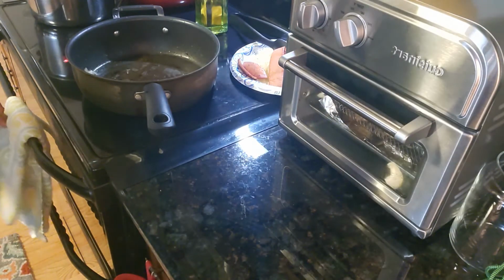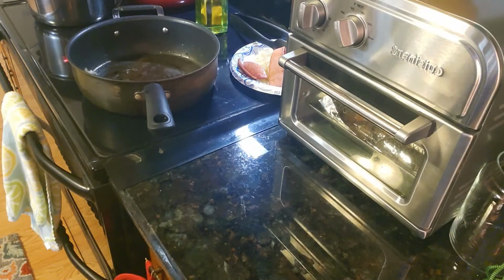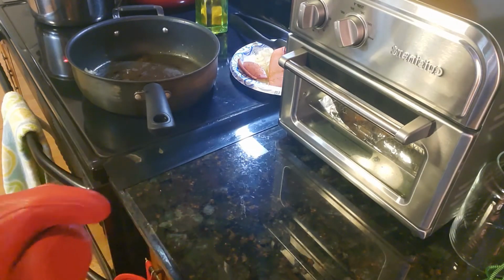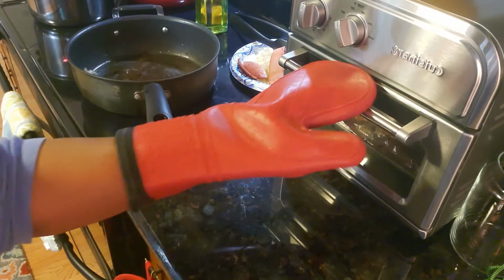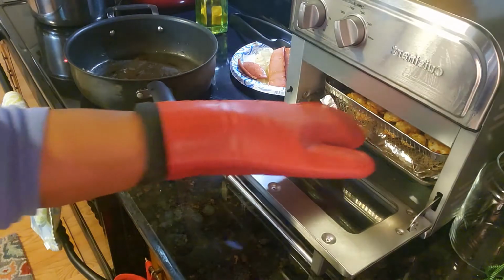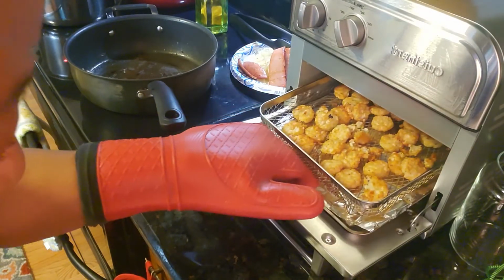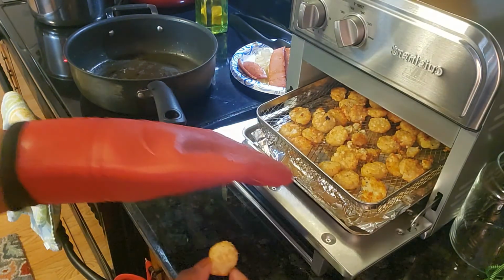Now, I'm going to get 2 eggs because I thought, well, you know, it's breakfast, we need eggs. But we have a little discrepancy because I like my eggs to be sunny side up. The big guy likes his egg well cooked. So let me take those little tater tots out. I don't want them to get too burned or too brown.